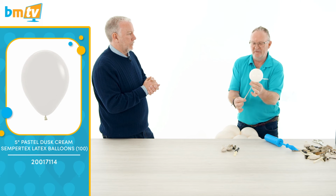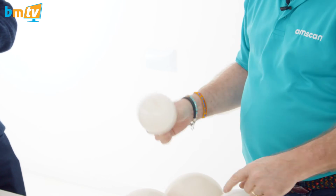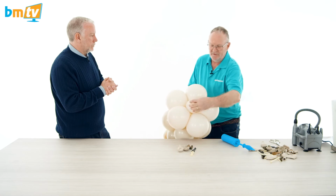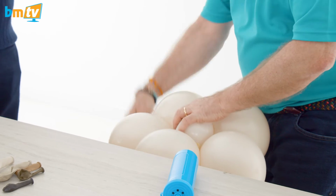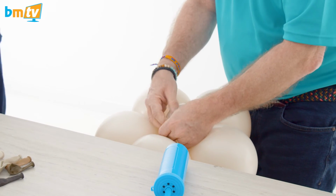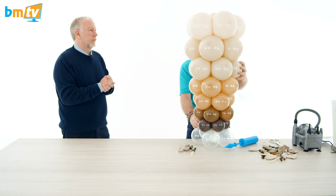There we go. Now this is a 5-inch pastel dust cream that I've just inflated to a random sort of size that I'm going to tuck into the top there just to level it out. So it's flat on the top. Round a couple of times and job done. So there's my latte glass.